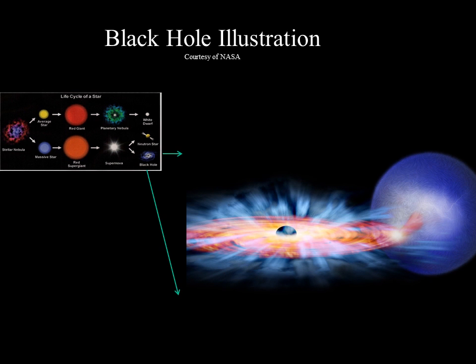The other possible remnant from a supernova explosion is the infamous black hole. This is an artist's illustration of a black hole, 11,000 light years away. In this case, two massive blue stars formed at the same time as a binary system, revolving around their common center of gravity. One of them eventually collapsed into a stellar black hole.